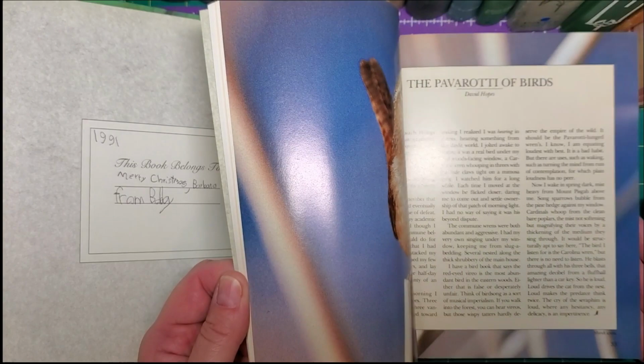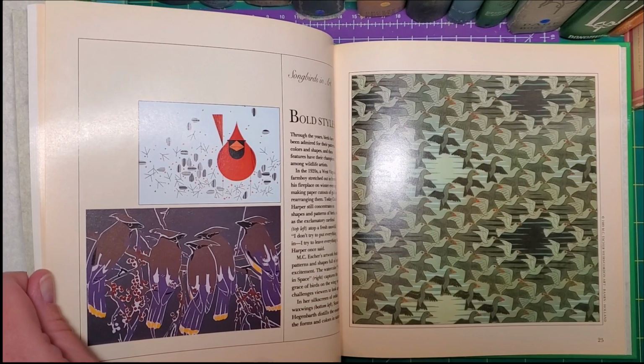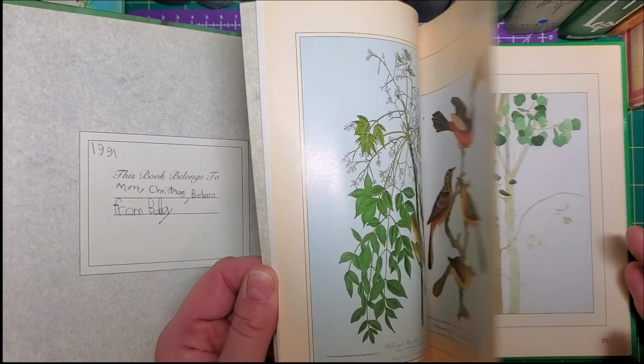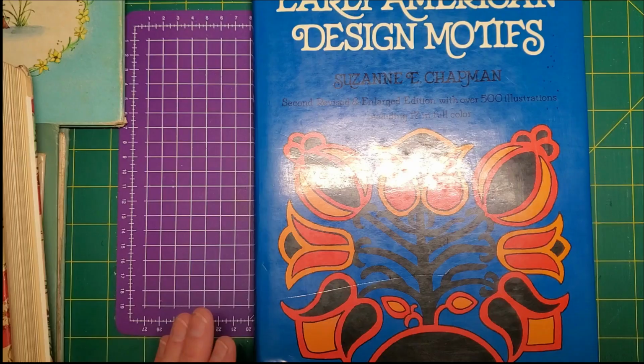I mean, the pictures are nice, but here's some songbirds in art. Some other illustrations. Oh my gosh, he cannot stop. This one I got because I thought it would make some great pages.